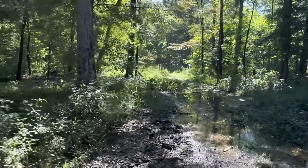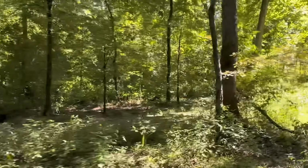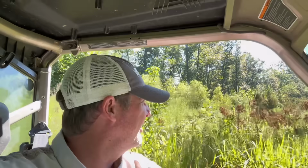It's just so many hardwoods down here. Man, I could just see killing some hogs or some deer. We're coming out into the new power line, and this power line has not been bush hogged in a couple of years, I believe. Can you see that?